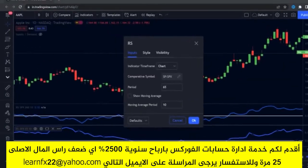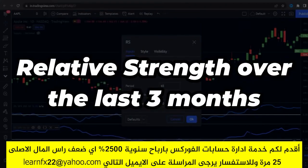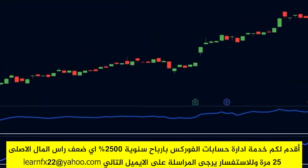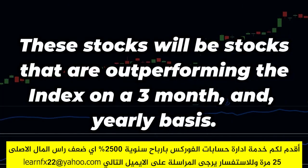Now, let's plot another relative strength indicator, but this time, we will keep the period 65. This is because we want to look at the relative strength over the past 3 months. In a 3-month period, we have approximately 65 trading days. So we will change the period to 65. Now, we want to only look at those stocks that are above 0.3 on both the relative strength indicators. These stocks will be stocks that are outperforming the index on a yearly and 3-month basis.